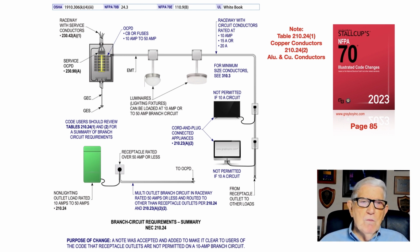And of course, you can read more about it on page 85 of the NEC. Or again, read it with the text and the author's comment, along with the purpose of the circuit and Stallcup's Illustrated Code Change book. So this is basically what this illustration here is illustrating to the user of the NEC.